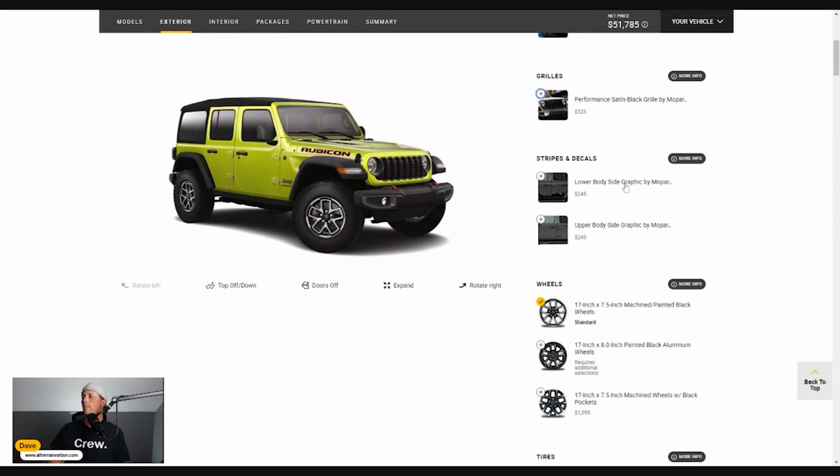So you got the lower body side graphics kit there. We can click there. You've seen it pop right up. Looks like arches there in Moab. That's kind of cool, but I don't want that.